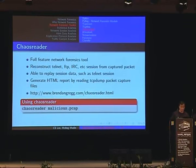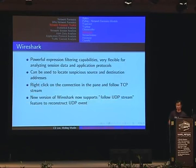So that's Chaos Reader. I'm sure you all use Wireshark and have heard of Wireshark. Even if you don't use it, you've probably heard of it. Wireshark has powerful filtering capabilities. It's very flexible for analyzing session data and application protocols. It can perform things like follow TCP stream, so you can see the connection, what the communication is between two endpoints. And the new version of Wireshark supports UDP streams.